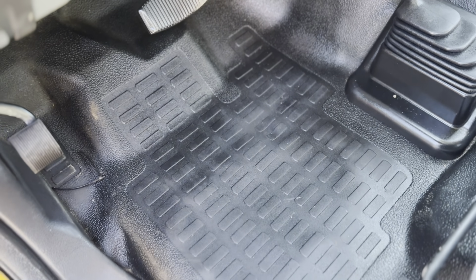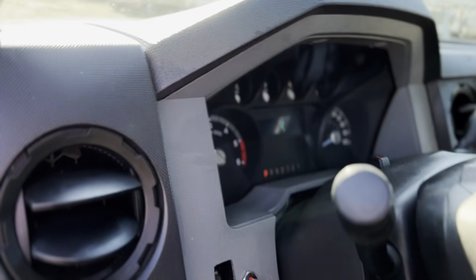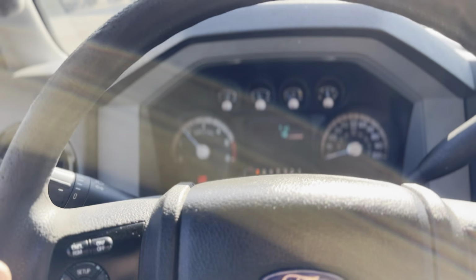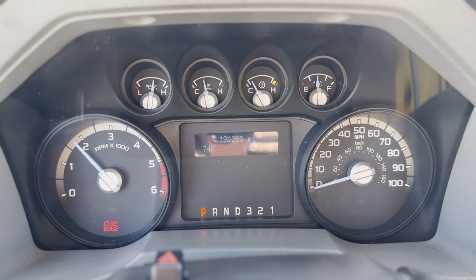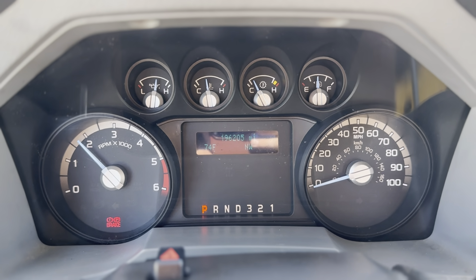Now, like I said, these trucks are hardly used. They run up and down the highways. They don't do much towing. They may have to get a car out of the way to clear the roadways, but typically they'll go ahead and call a preferred tow company to handle the job. We've got 196,205 on the miles. Again, we did replace this engine in this truck.